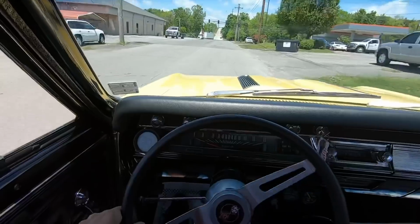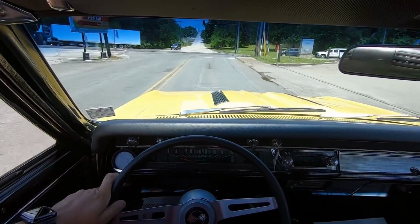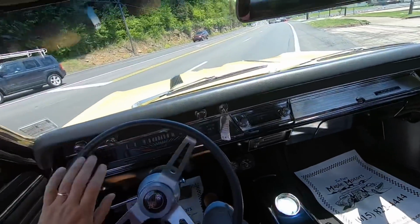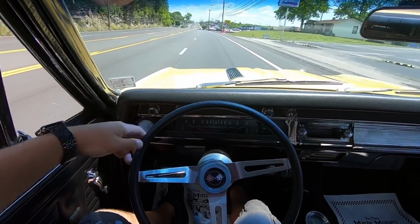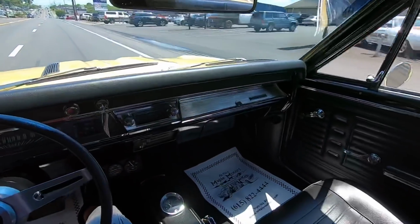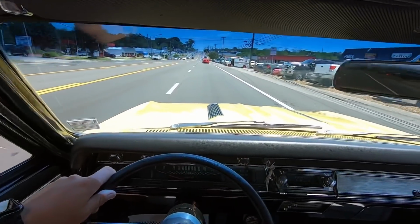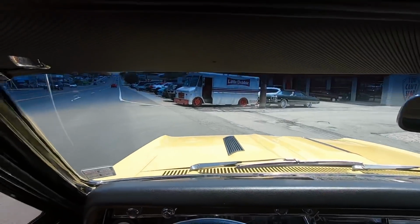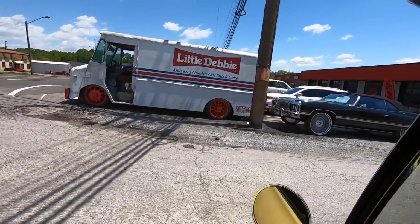You gotta manually turn off the turn signals. So it's pretty good. Not too bad at all. Oh man, little Debbie Express down here. Got some snack cakes.